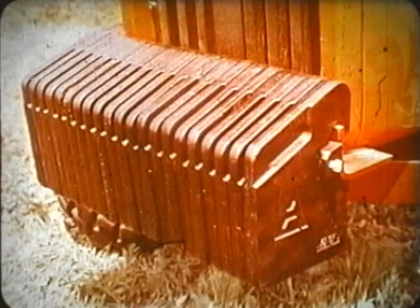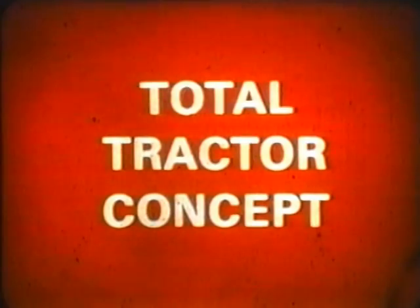62-pound suitcase front weights. 21 of them if you need them. And they slide on so you don't lift over a lip. Allis-Chalmers Total Tractor Concept.